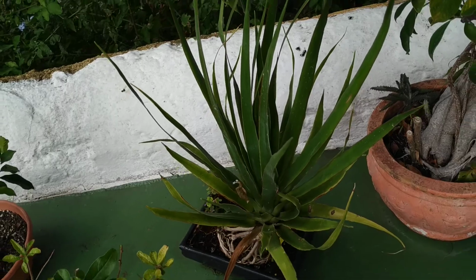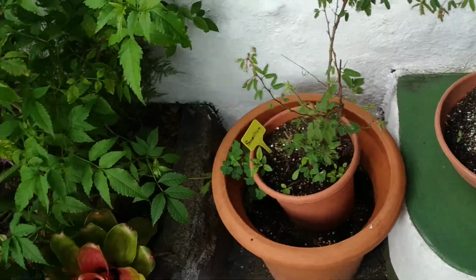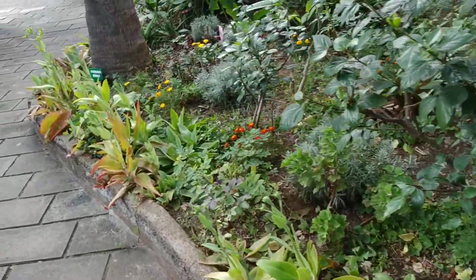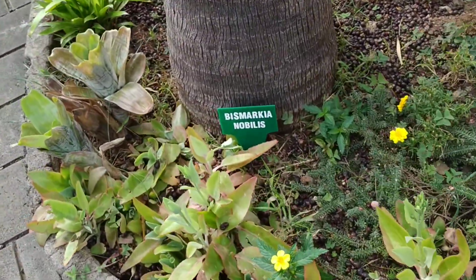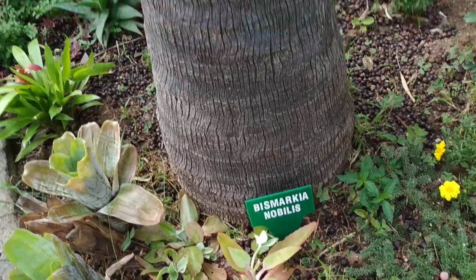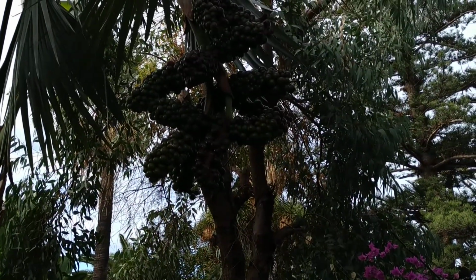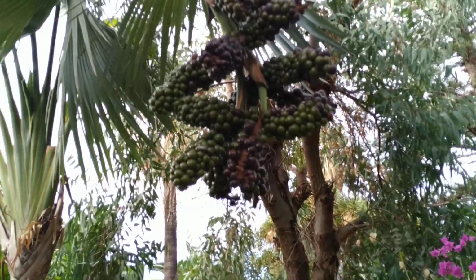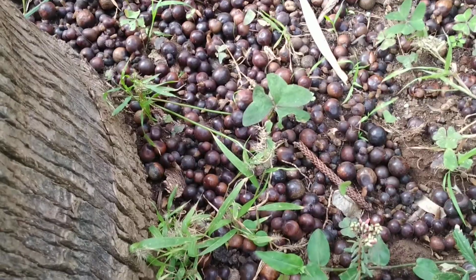No problem, we're gonna find the bigger one. A pomegranate grown as kind of a bonsai. Let's see what other fruit we can find here. Bismarckia nobilis, a palm with giant glaucous leaves, and quite huge brown fruit. I hope the phone can even focus on them. I hope you can see something. Well, that's what the fruit look like when they land on the ground.